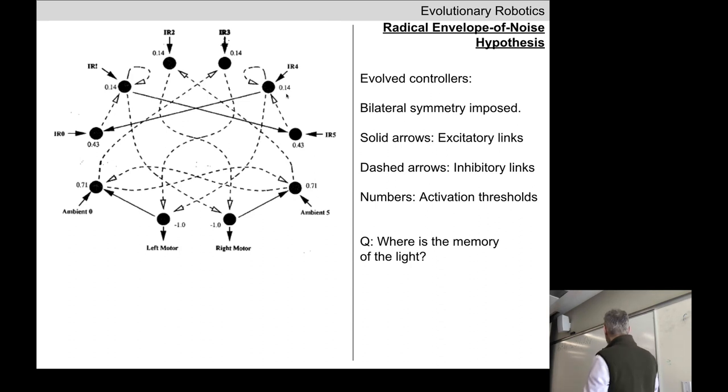You remember one of the activation functions that's possible is the step function. If the weighted sum coming into the neuron is below the threshold, the neuron outputs a maximum negative value. If the weighted sum coming into a neuron at any point in time is above the threshold, the neuron outputs a maximum positive value. Here's an example of one evolved controller.